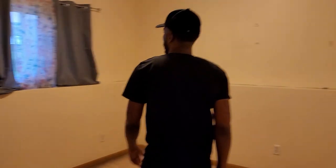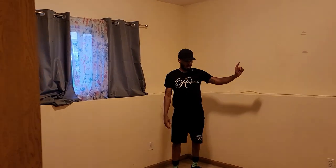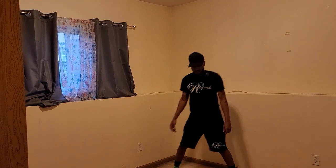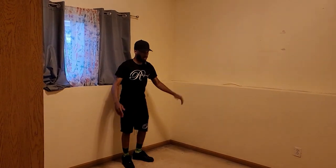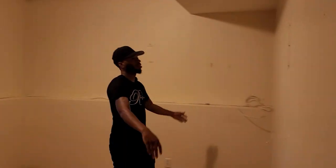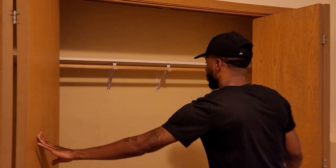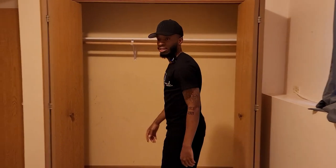Room number four, we in the door. Room number four is bigger than room number three. You can fit a queen size bed in here. The previous owners had it this way. Put your TV right here. Boom. And you have great closet space. Double closet. You fit all the shoes, clothes, and everything you need to fit right in here.